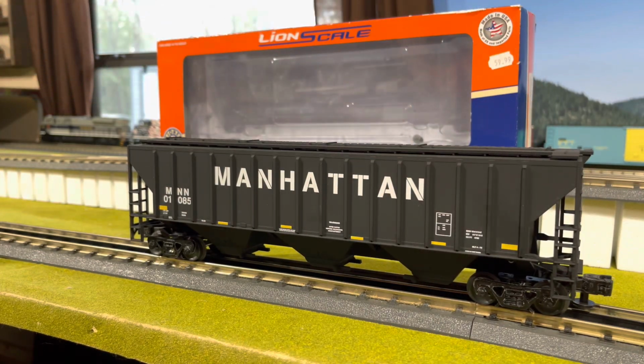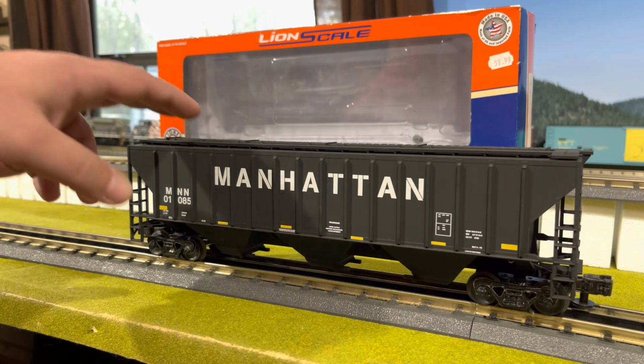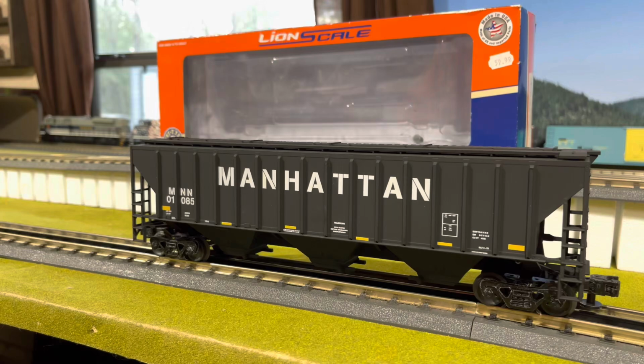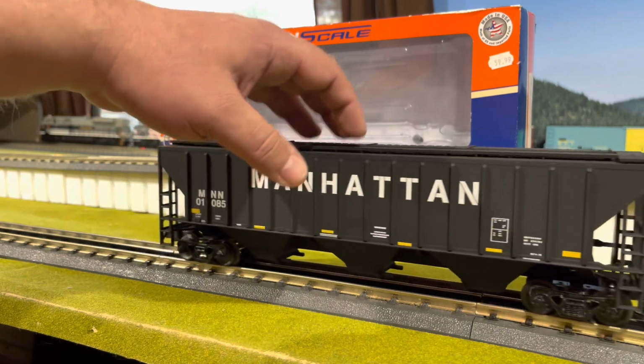Now I will say the paint is a bit better than the 99-cent cans that I'm talking about. The pigment that they use for this black is a lot better than that charcoal or gray color that you find in those cans. So of course that's a plus. But it really made me think of that when first pulling this car out of the box. As I say, that was my first initial thought of this car.